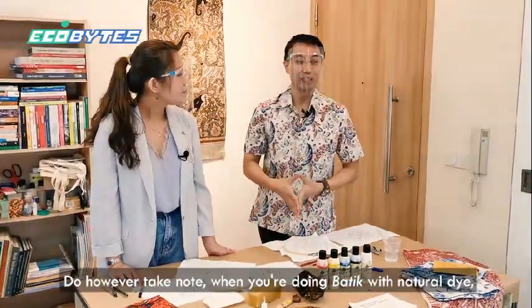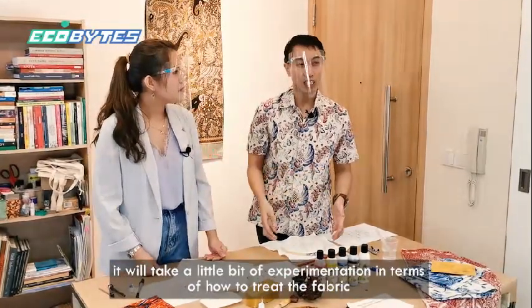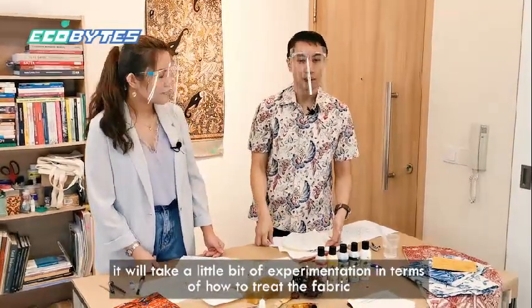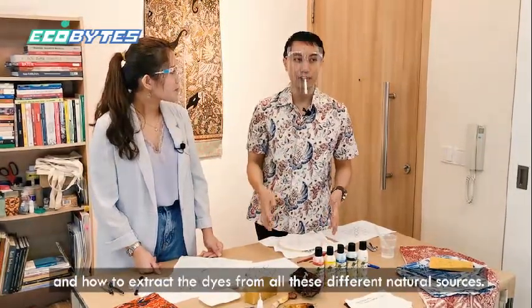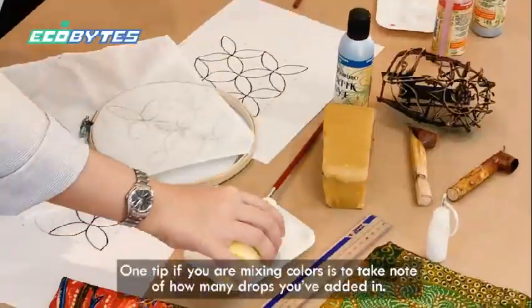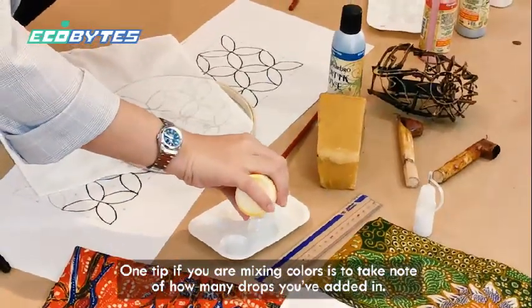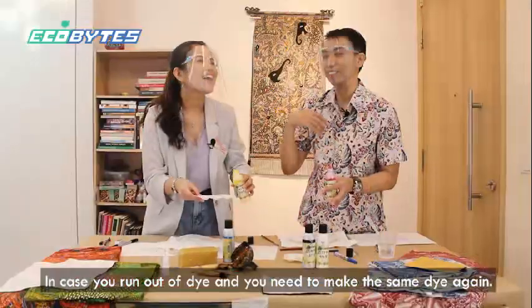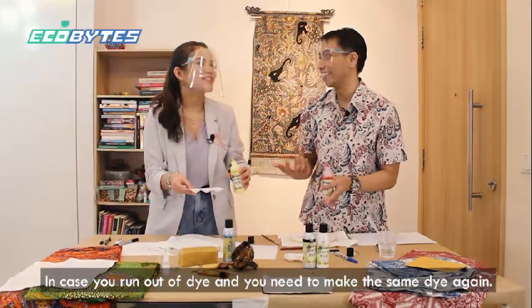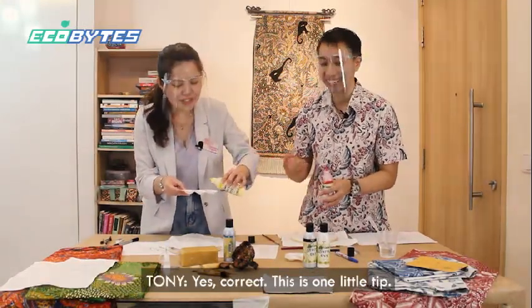Do however take note when you are doing natural dye, it will take a little bit of experimentation in terms of how to treat the fabric and how to extract the dyes from all these different natural sources. One tip, if you are mixing colors, take note of how many drops you add in case you run out of dyes and you need to make the same dyes. So for the color, you take note of the number of drops you added. Yes, correct. It's one little tip.